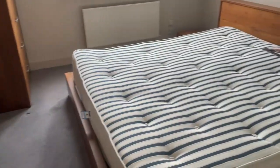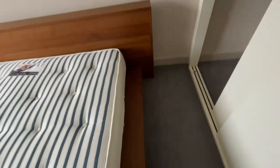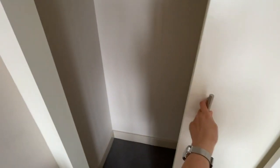Ta-da! The bed is so big, so we just have a small space for our computer. So I have my own desk, and my boyfriend has got his own desk as well. Anyway, we've got a walk-in closet. I fit inside the closet, so it's a walk-in closet.